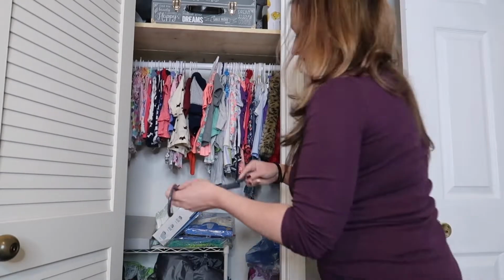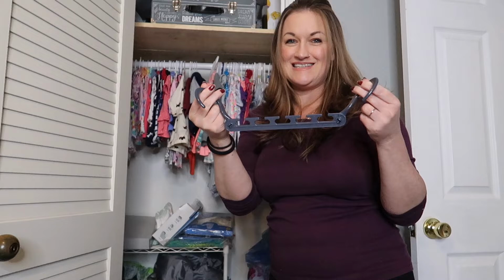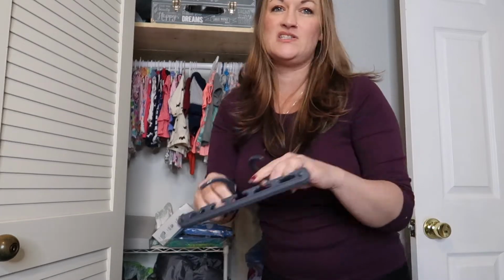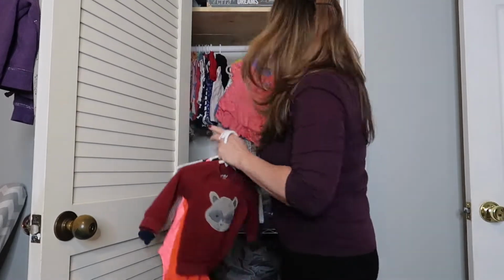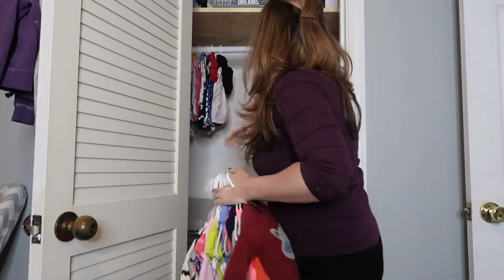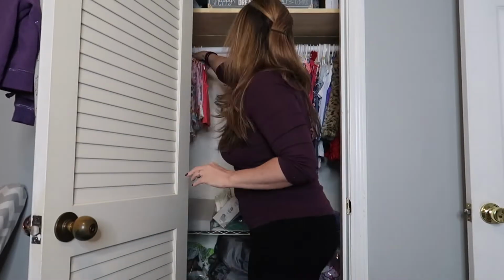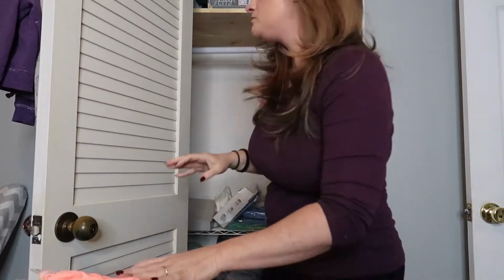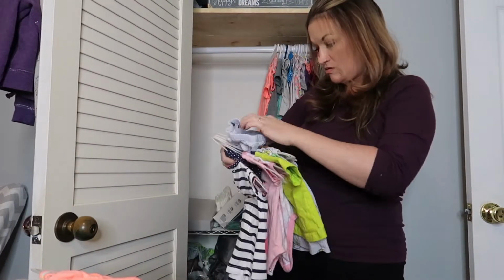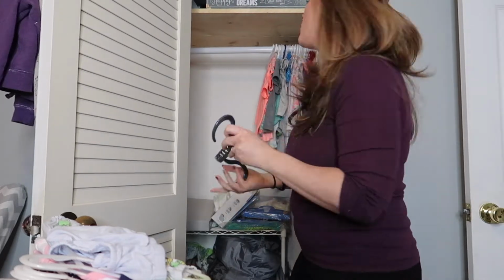Yeah? So now that I have these out, they look really cheap and just really gimmicky. I just don't know. So to start with, I'm just going to take Blair's stuff out of the closet. Oh, this is actually Brexley's stuff. And put one of these up. It looks kind of rinky-dink, but we'll see.